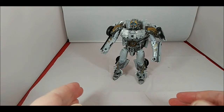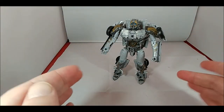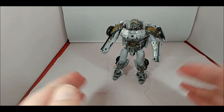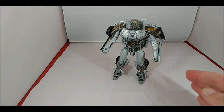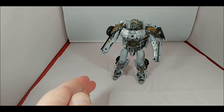So we'll just pause. Articulation, you all know: ball joints, shoulders, ball joints, hips, swivel at the bicep, double, single jointed elbows, yada, yada, yada. I'm sure you've seen a dozen reviews on this guy already, and you're probably not even watching mine. So we'll just pause, and I'll give you my final thoughts.